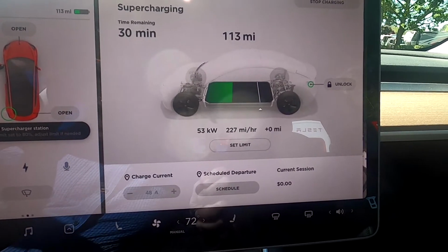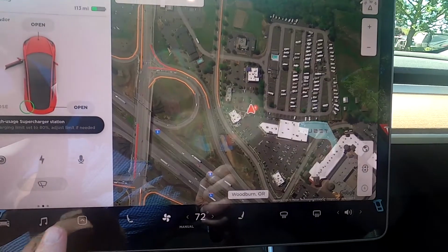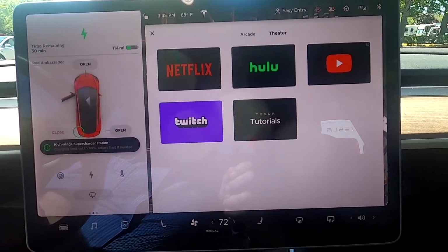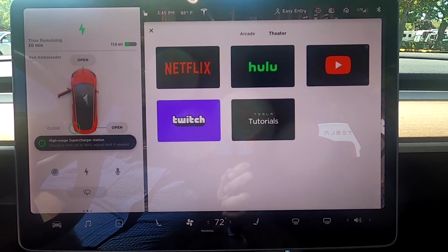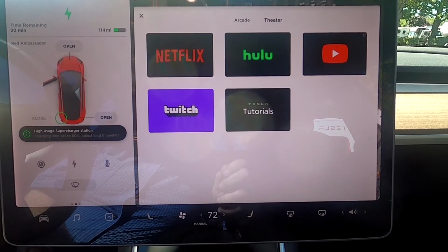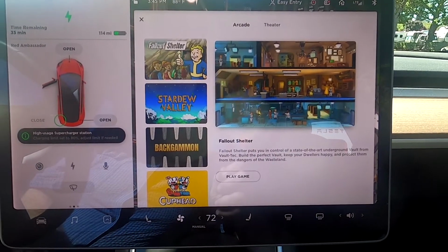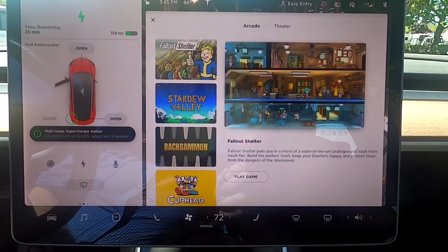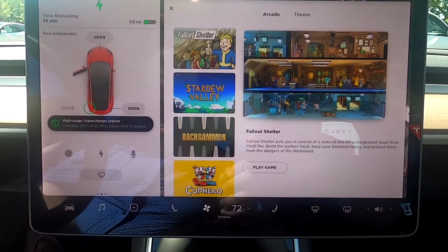Another feature while we're waiting is the Tesla entertainment system. We've got Netflix, Hulu, YouTube, so we could be watching movies while the car is charging up. Or there's a whole arcade of games, including chess, backgammon, and a bunch of games that I've never seen.